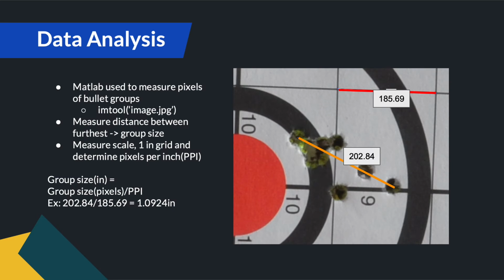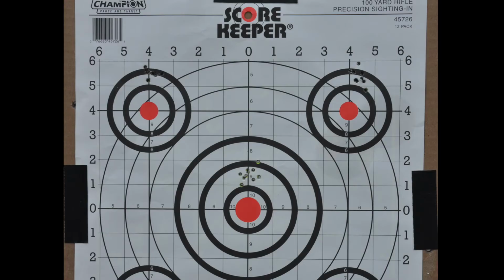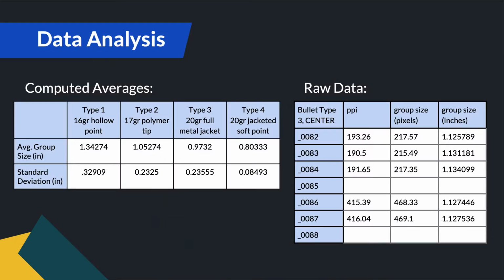To begin the data analysis, we took photographs of each of the targets at a flat perspective to decrease error due to optical distortion. As Tommy introduced, the response variable is group size, which was measured in MATLAB using the image processing toolbox. Shown on the right, the distance between the furthest bullet holes is measured in pixels. From the 1-inch standard grid pattern, a scale is determined in order to measure the group size for a cluster of bullet holes. Each bullet type had 3 samples, or in other words, shot clusters, with 10 shots each, for which the mean and standard deviation is determined for each bullet type.